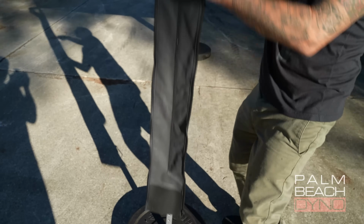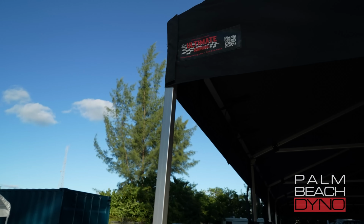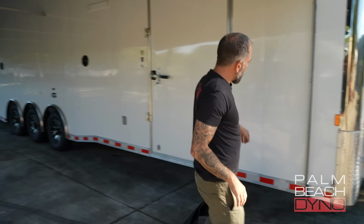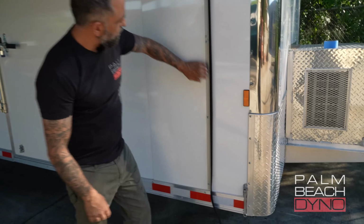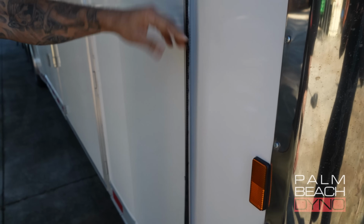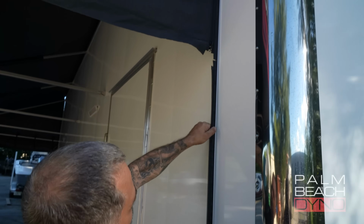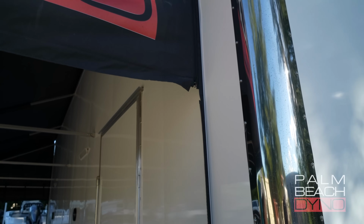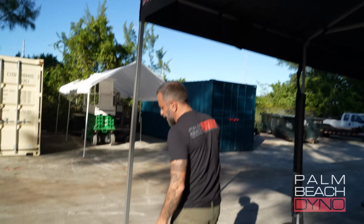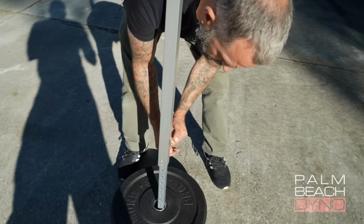I'm just gonna take this off real quick. Also over here, this is super badass. It has a slide-in channel. You obviously take this off when you leave the track, but this zips, and that zips right to the trailer. I mean, it's extremely strong, which I've seen those flopping around on a lot of other people's canopies. So anyway, let me show you this real quick.